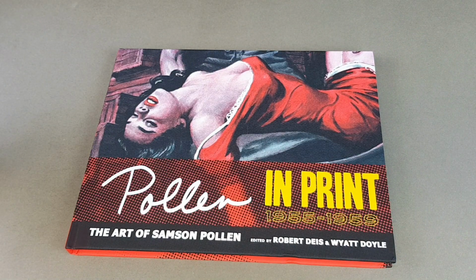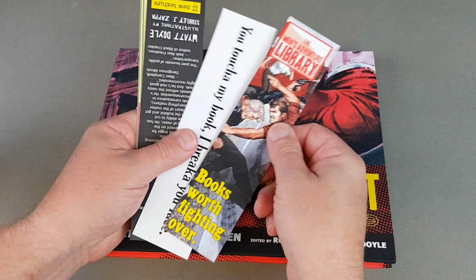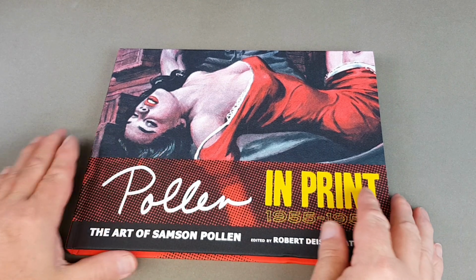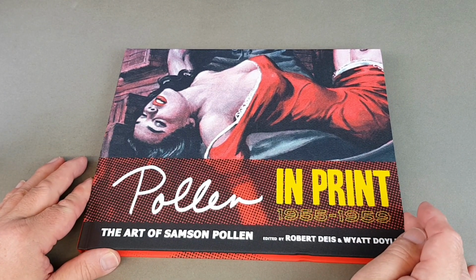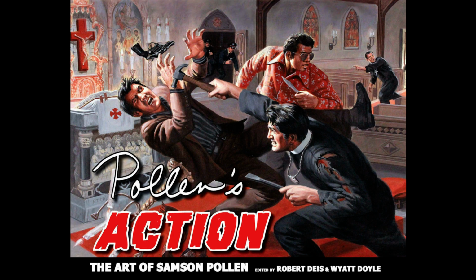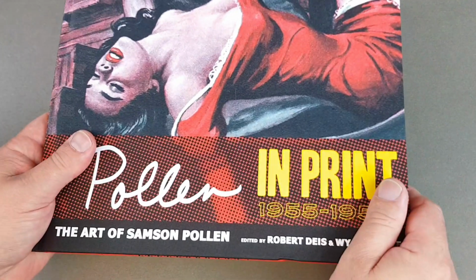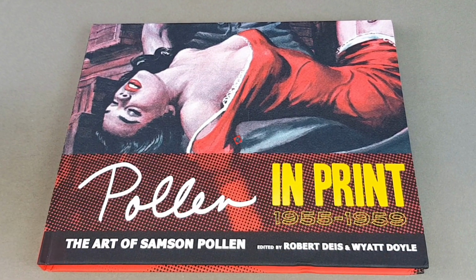My copy came from ExtraTexture, so it does come with a selection of men's adventure bookmarks as well. And they have already published two books on the artwork of Samson Pollen, Pollen's Action and Pollen's Women, and they're both absolutely excellent. But this is a huge book, so what I need to do is pause it there, pull the camera right out so we can have a proper look.